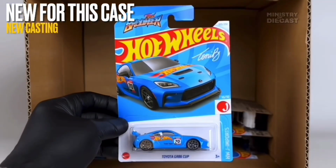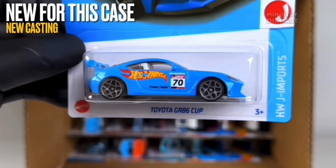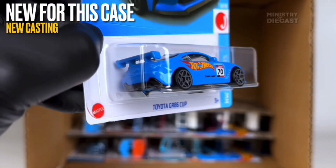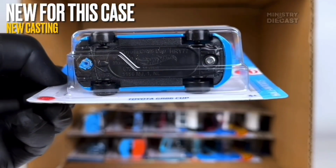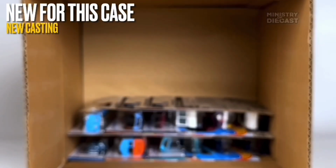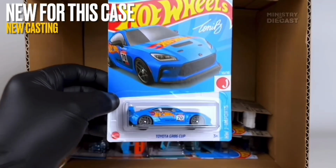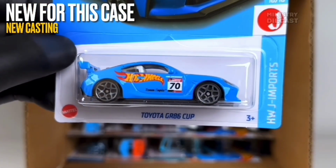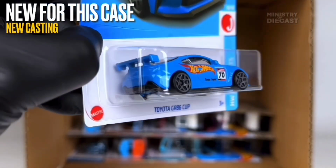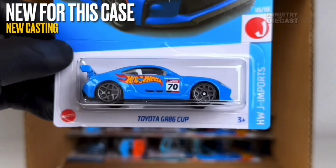Next up, we have a brand new casting for this case, and this is a fantastic casting. This is the Toyota GR86 Cup, and this thing is just beautiful. This thing does receive side and top temple work. It has been painted in blue, and this thing is rolling on the 5-spoke Y design wheels, which have been painted in grey. This casting is so great, I can't wait to see where it pops up next. I'm not a massive fan of this specific release, but it's great to see the Hot Wheels team creating this casting. As I've said, I can't wait to see what this thing looks like in its future releases. I think it will look fantastic.